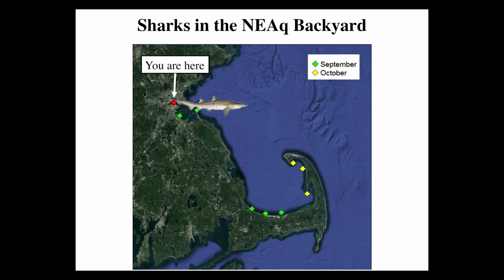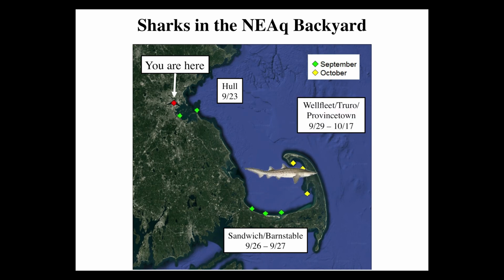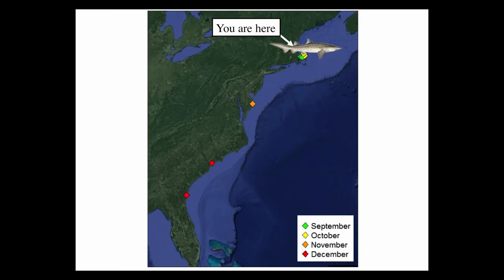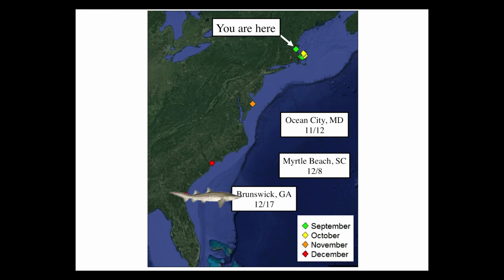When she moved out of the bay, she was detected on Hull on September 23rd, before moving down the coast past PKD Bay, through Sandwich and Barnstable, on her way towards a mini fall vacation in the Wellfleet, Truro, and Provincetown area. So she hung out there through the end of September, through the middle of October, before moving on her merry way around the coast on a southward route that mirrored what we'd seen with the other sharks. She then continued down the coast, being detected off Ocean City, Maryland in November, and again off Myrtle Beach on December 12th, and finally off Brunswick, Georgia on December 17th.